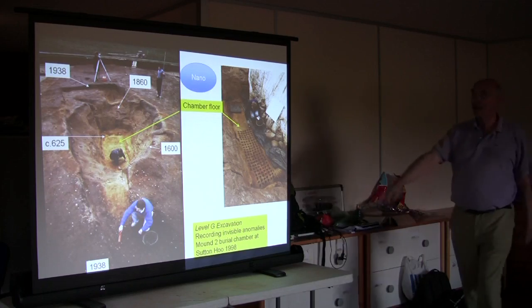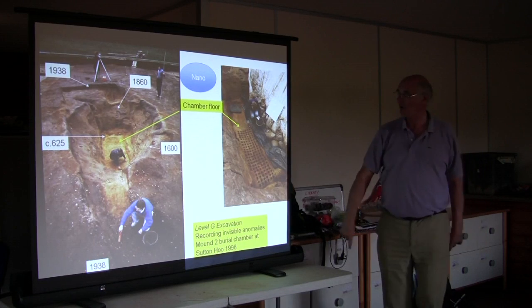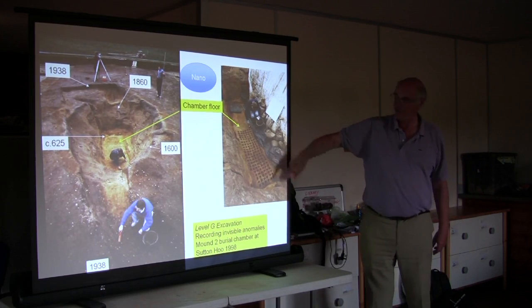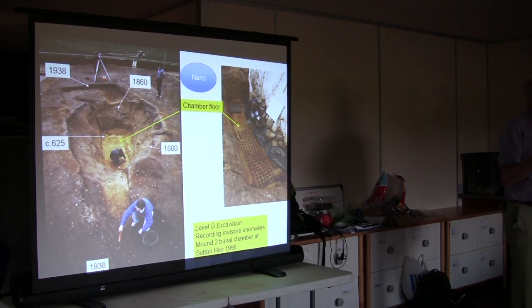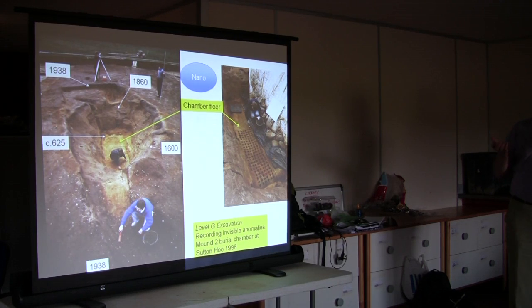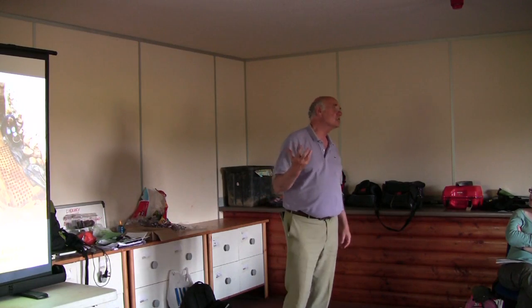So although we had a blank chamber floor here, this is a Sutton Hoo one, and we took these 640 samples which contain elements, and those elements were recognised by a machine at Queen Mary's College in London. It's called an inductively coupled plasma spectrometer. You know?